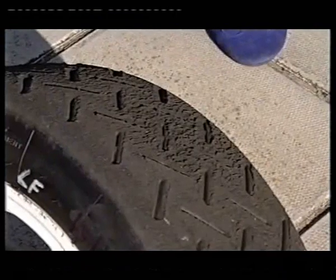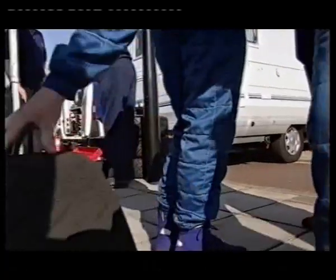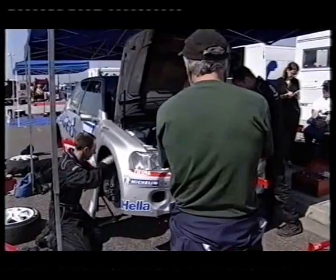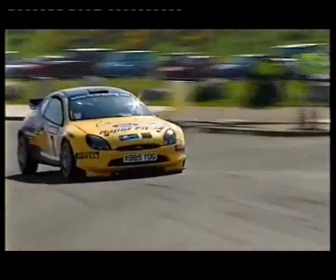The tyres are having a bit of a hard time. We've got a hard compound tyre on there, harder than what we ran first thing this morning, and that seems to be a lot better, so we're going to stick with them. Now Rowe was the man with a mission, and the Puma was on the limit and beyond in his bid to beat the Peugeot.